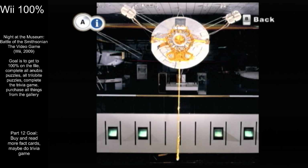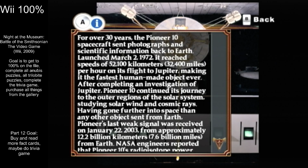So we got a satellite, I think. And some stuff. For over 30 years, the Pioneer 10 spacecraft sent photographs and scientific information back to Earth. Launched March 2nd, 1972, it reached speeds of 52,100 kilometers per hour on its flight to Jupiter, or 32,400 miles per hour, making it the fastest human-made object ever.